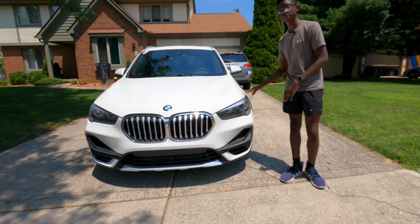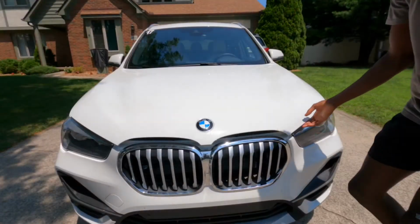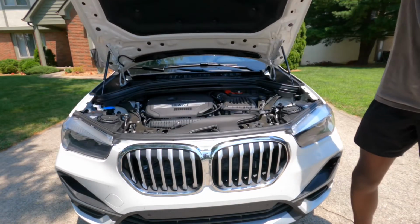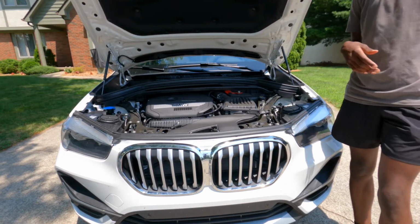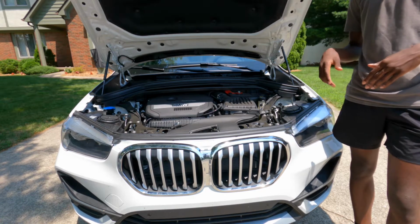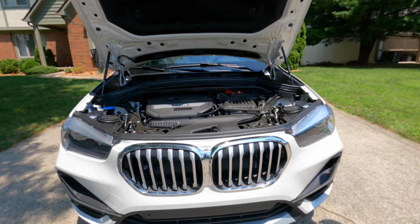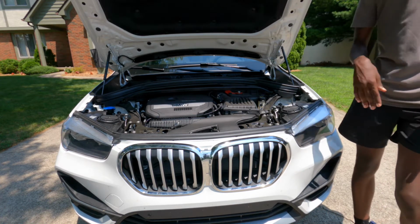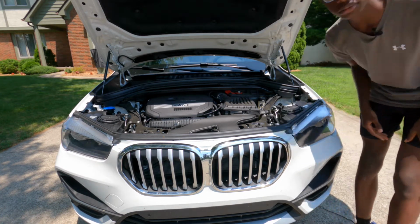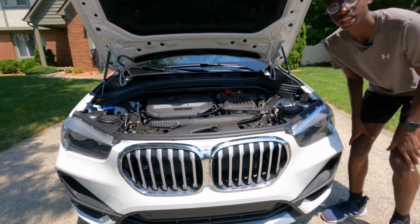Let's go ahead and take a look under the hood and I will tell you the horsepower and torque figures. Under the hood of the 2021 BMW X1 is a 2-liter inline 4-cylinder turbocharged engine producing 228 horsepower and 258 pound-feet of torque. Keep in mind this BMW does share a platform with the Mini Cooper Countryman, which, just to put it in perspective for you, is the biggest Mini Cooper that Mini sells.